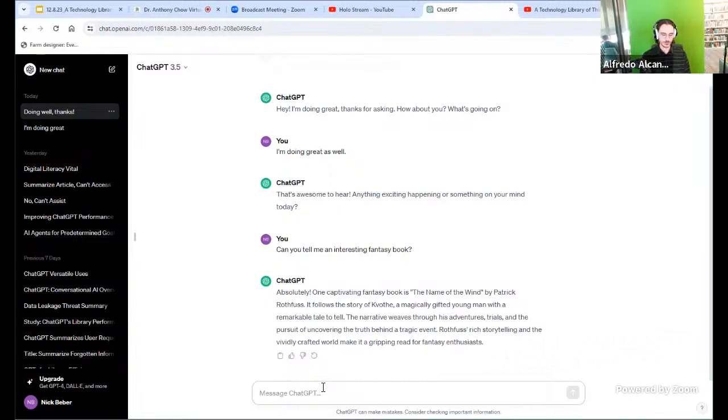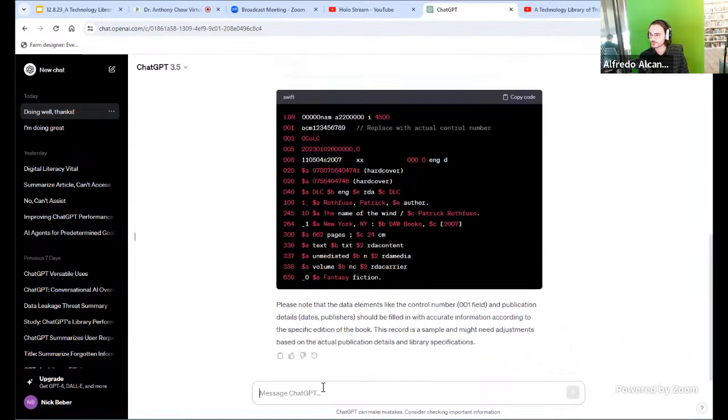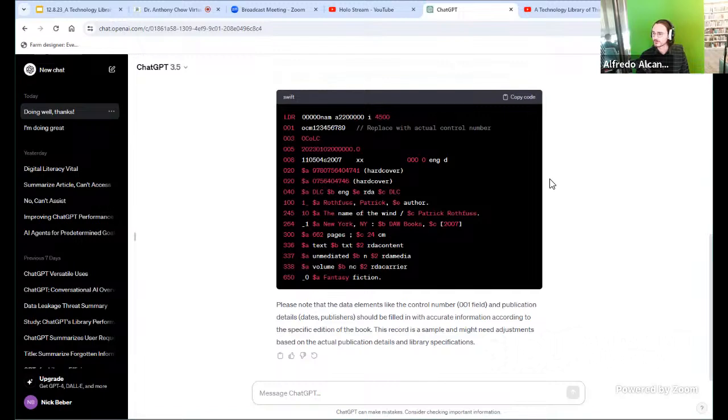So let's do something a little bit more library specific. Let's ask it to make a MARC record of that. Can you please generate a MARC record for that book using RDA? And ChatGPT will actually create a MARC record for that. And it says, please note that the data elements like the control number and publication fields should be filled in with accurate information according to this specific edition of the book. So it does need a little bit of assistance to actually fully complete the MARC record and have it be accurate. So let's take it a little further and get some programming into the mix.